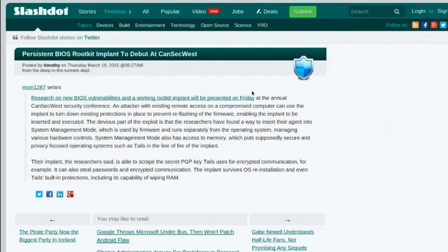Now, this next story sounds like one of these headlines that makes the audience lose sleep at night. Persistent BIOS rootkit implant is to debut at CanSec West, which I assume is like a conference. Yes, it's a security conference on the West Coast of Canada. That sounds like a neat one. And they say it's a persistent BIOS. What do you think, Alan?